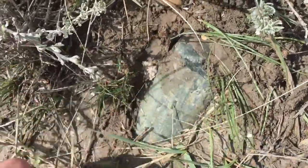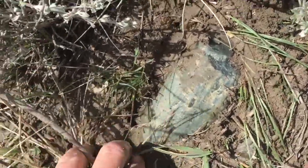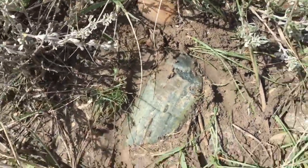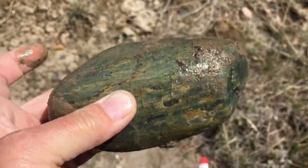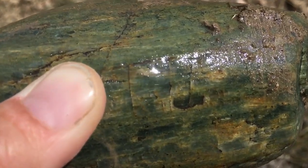I'm a little obsessed with green rocks, and this one is lying here buried. I'm just gonna try to see how big it is. I'm probably gonna need to put this down and use both hands, but I'll bring you back when I get it out. It's not huge, but look at how beautiful it is. Wow.